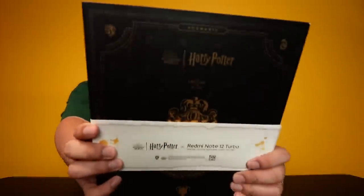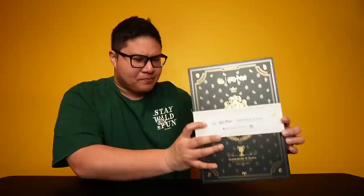Redmi Note 12 Pro Turbo Harry Potter Edition. Dahil dyan, magsasalamin ako. Ito na po yung box. Look at that. Today is a special day for Unbox Diaries kasi ako ay isang big fan ng Harry Potter.